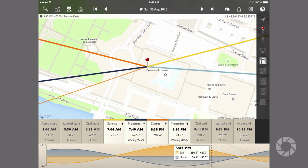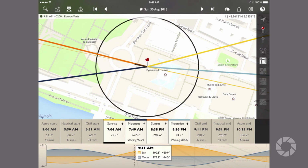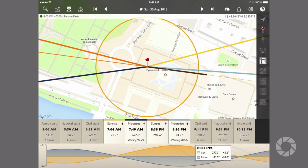And then what I can do is, at the bottom of the screen I have a timeline, and I can see where the sunrise is, 7:04 a.m. And then I can scroll through with my finger here and see exactly where the sun will travel at any time of day. So at about 2 o'clock, it's due south. And as it heads toward sunset, I can see exactly where it's going to be. And I'll just keep zipping right through here.